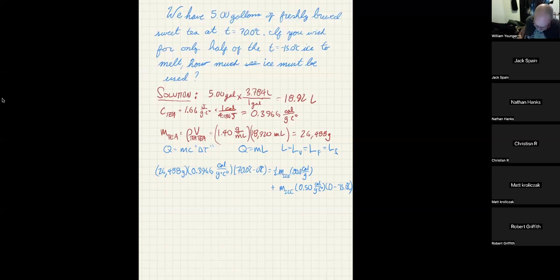Okay. So what I get on the left-hand side is 7.354 times 10 to the 5th. And the grams canceled out with the grams in the bottom. The Celsius degrees canceled out with the Celsius degrees in the top. And I'm only left with calories on this side. The other side, I'm getting 40.0 calories plus 0.5 times positive 15, which is 7.5 calories, all that times M ice.